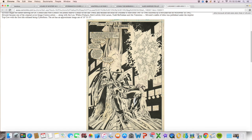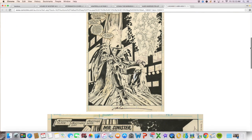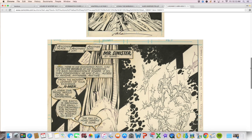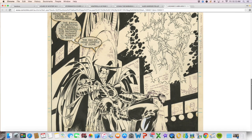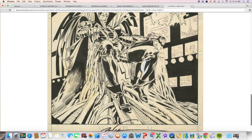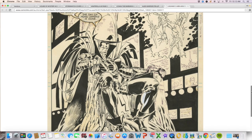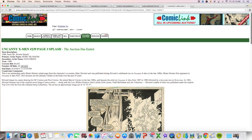Here is a beautiful page by one of the X-Men artists I'm not a big fan of, Mark Silvestri. I have a love and hate relationship with Mark Silvestri's work. Sometimes his work looks great and sometimes it looks sloppy. But for this, there's nothing to complain about on this page. Beautiful, beautiful. Gorgeous, look at that. That is great. $4,652. I'm not the only one that thinks it's great.